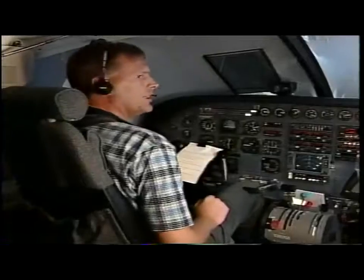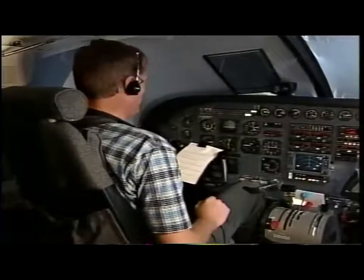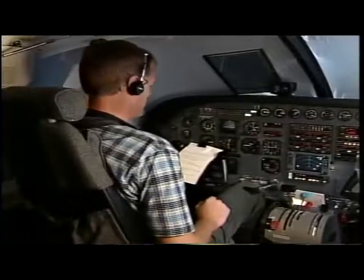Man, this stuff is thick. I'm glad this is about over. This much ice, I should be hand flying the airplane.